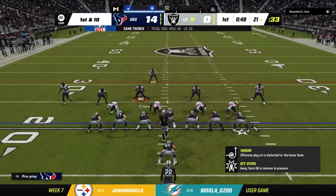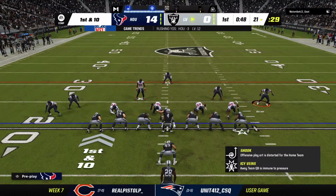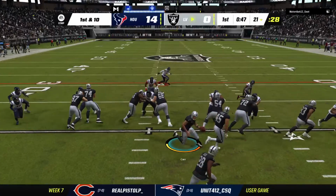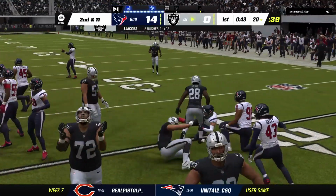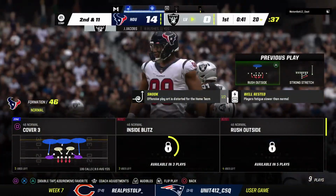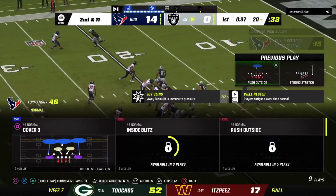The Raider offense set to get this drive started. They find themselves in a good-sized hole early on in this game as they come up on first down. And he is met quickly in the backfield. Down he goes, folded like a lawn chair. They'll lose a yard there, and it's 2nd and 11.